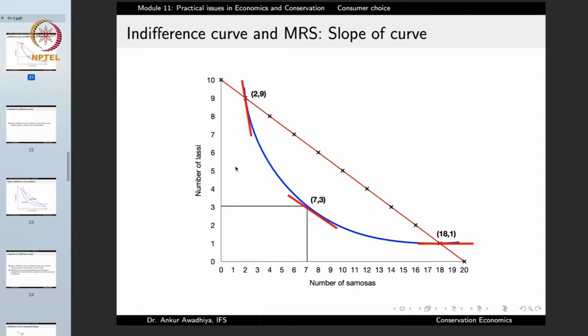Now, what will that show? At this point, when we have this slope, then this much amount of the good here needs to be had for this much amount of the good here. So what we are saying here is that for lesser number of samosas, we need to have more number of lassis. So so many number of lassis are equivalent to such a small number of samosas, or the person can give up so many number of lassis just to have a few more samosas at this point. Now this is expected because at this point the consumer is already having a very large number of lassis and a very less number of samosas.